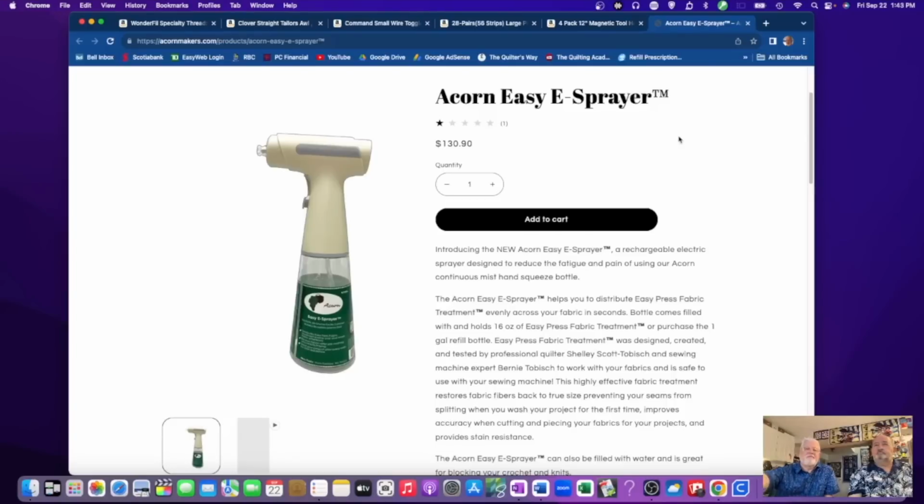this Acorn Easy E-Sprayer. I have a problem with Mr. Bottles. Now, Acorn Precision Pressing Solution is excellent. If you want flat seams, you get that. It's better than Mary Ellen's Best Press. It's better than any of those others. And it's a Canadian product, and I'm sure you've heard about it.